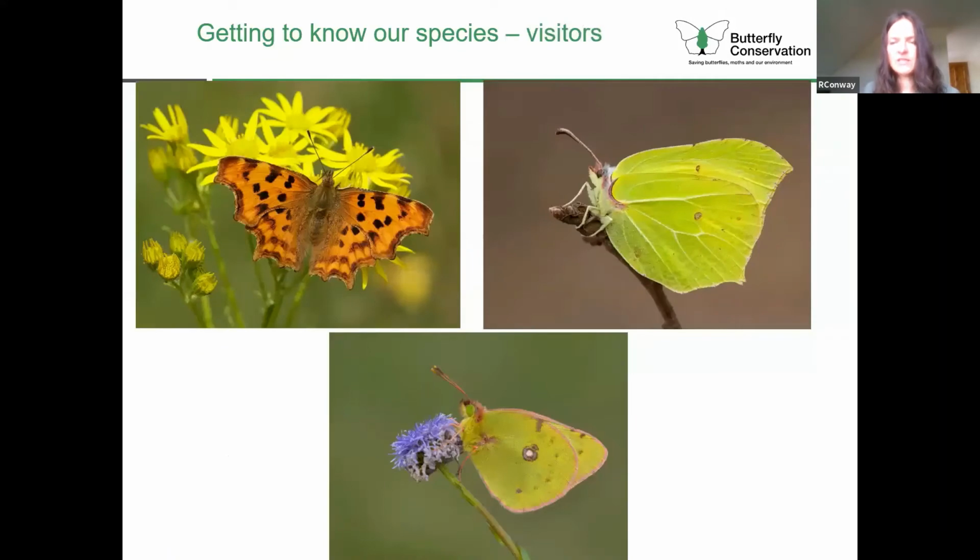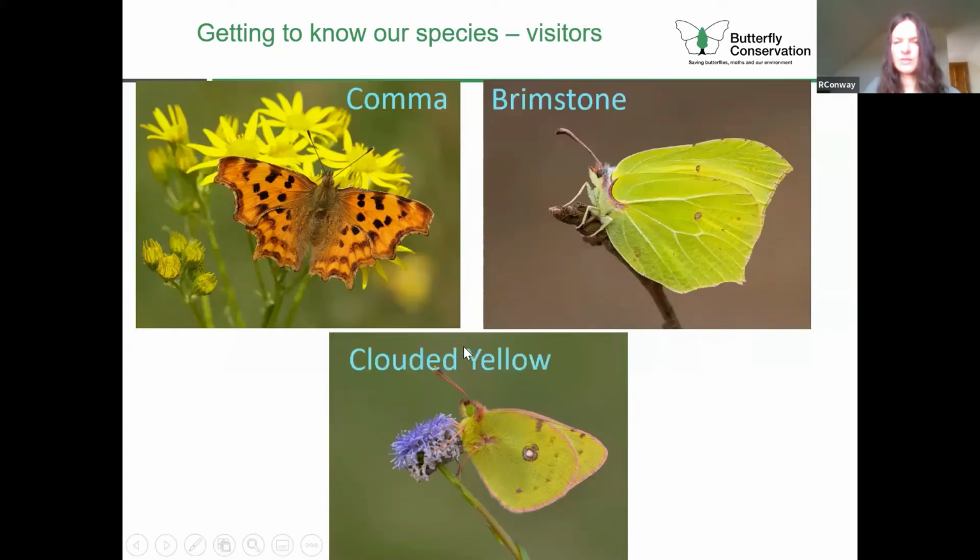These are some visitors that we very occasionally get. Not spending much time on those because of the time we have available to us. But this one is the comma. This one is the brimstone, and this one is clouded yellow.